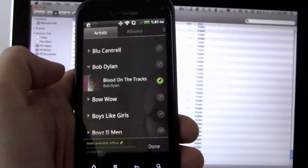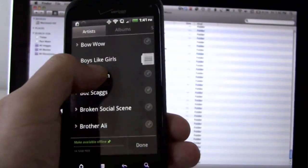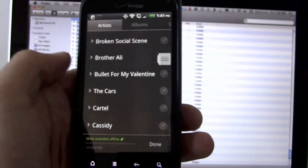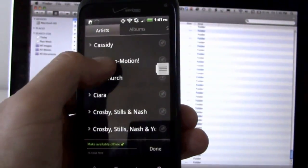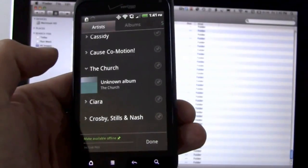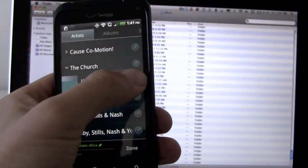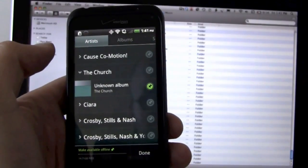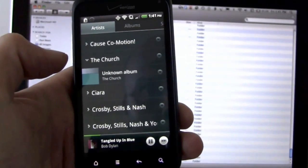So Blood on the Tracks, make the whole album. We'll make, I don't even know what's on here, man. I have some weird old music and some weird new music and some good music and some lame music. It doesn't matter. Let's do The Church, unknown album by The Church. So, okay, we'll leave those available for pinning.